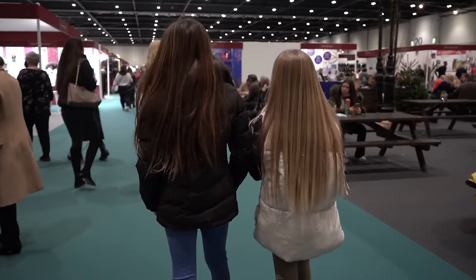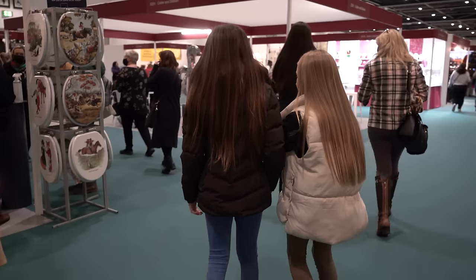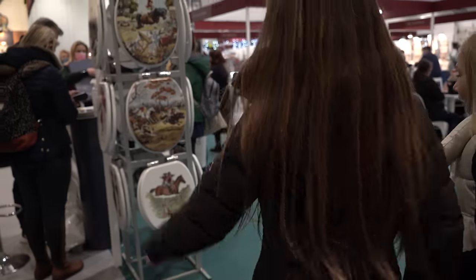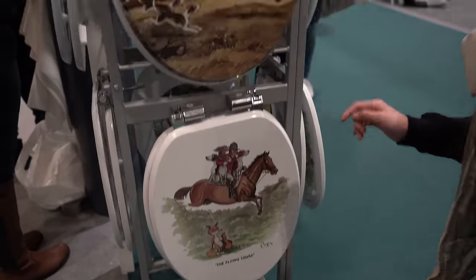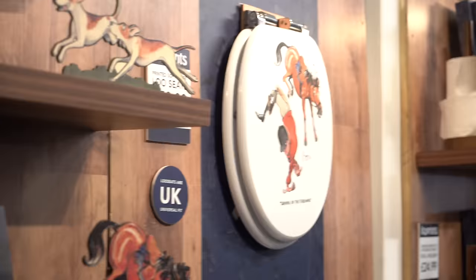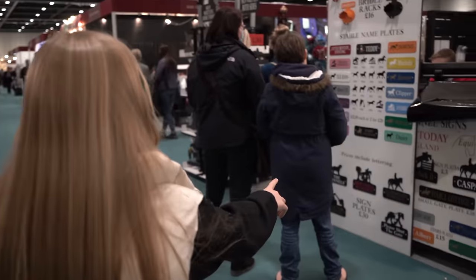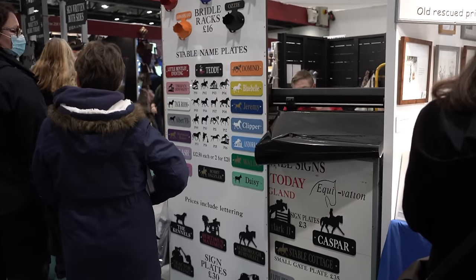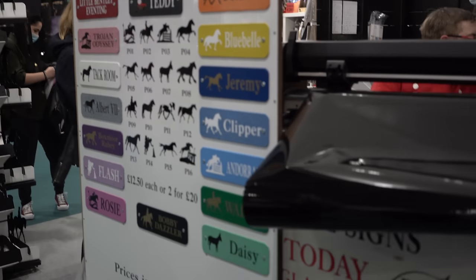I'm seeing a lot of jewellery shops. Yeah. They do horse toilet seats. Horse toilet seats? That would be Fifi and me. Look at this one. Harlow, look at the top one. That's me and Fifi. Look over there on the wall. That's just made for me and Fifi. Look at the little signs. I want to get one for Popcorn's stable, but I'm worried about drilling a hole into the stable to put it on.